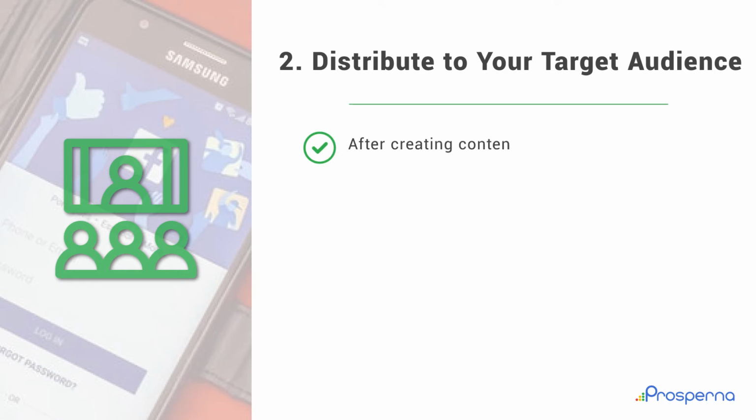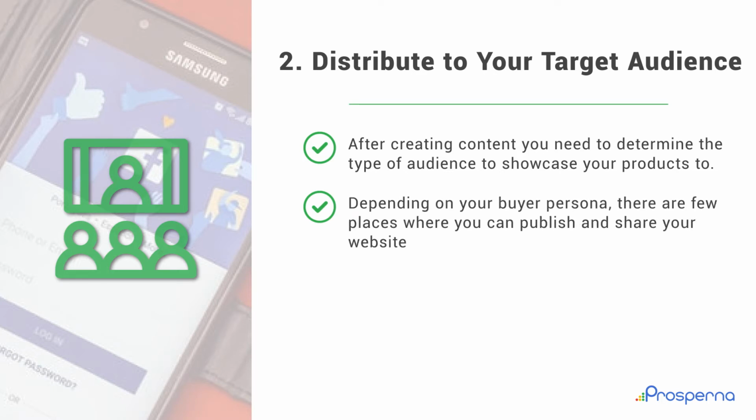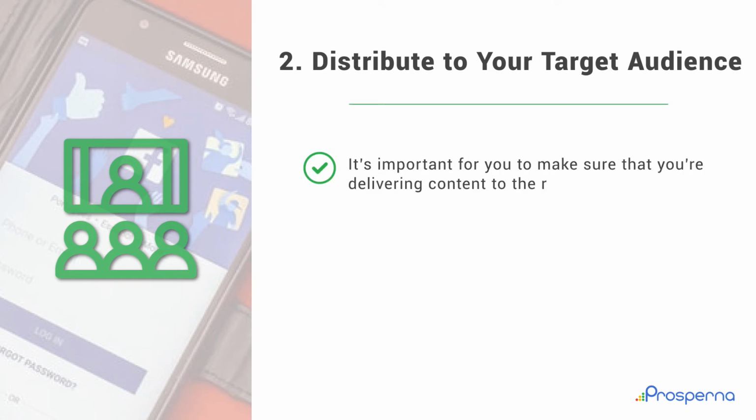Number 2. Distribute to your target audience. After creating content, you need to determine the type of audience to showcase your products to. Depending on your buyer persona, there are a few places where you can publish and share your website content, apart from your Facebook page, such as group chats, Facebook groups, and comment sections of related Facebook pages. It's important for you to make sure that you're delivering content to the right audience within your target market.